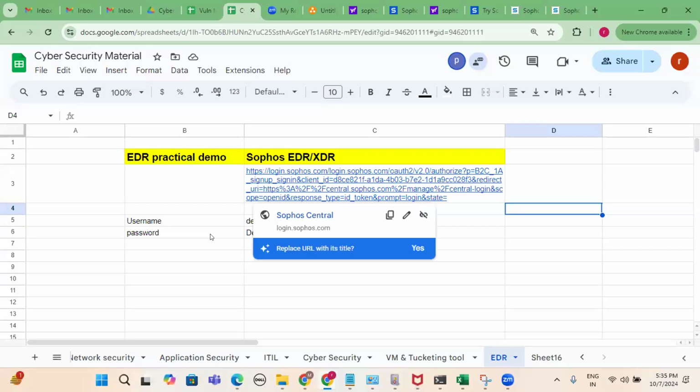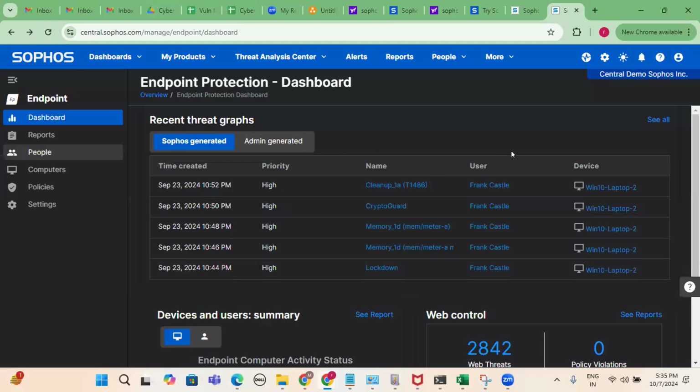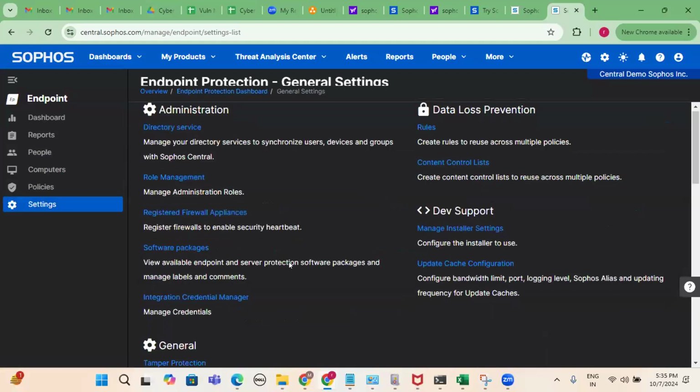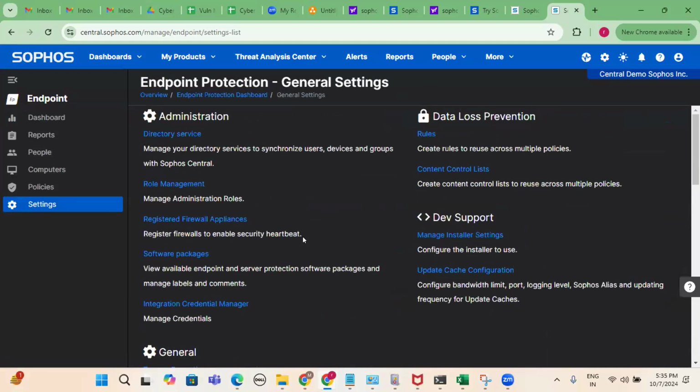Okay. So one more thing. This is the URL link and this is the username and password. But when I compared these two, especially on the settings side, a couple of things are missing. It is not providing everything. So that is the reason what I will do. Whatever Naresh has just created, Sophos Central, does not contain any alerts. I will go to that one and explain more there.